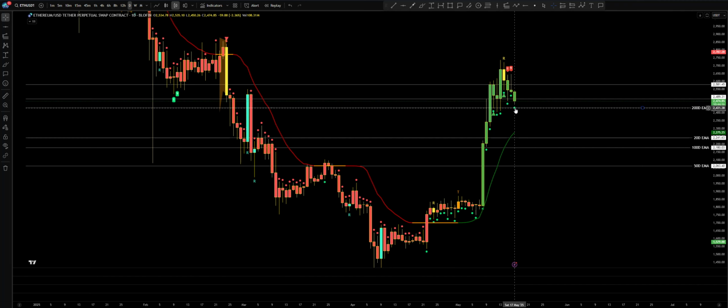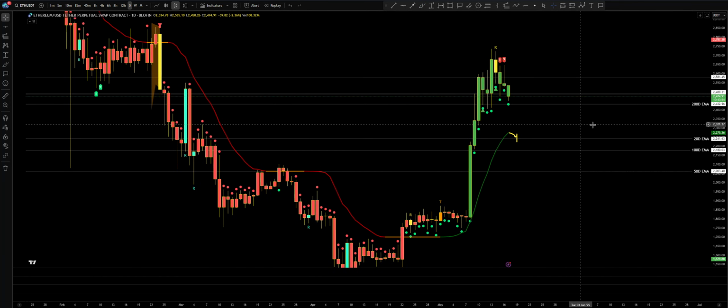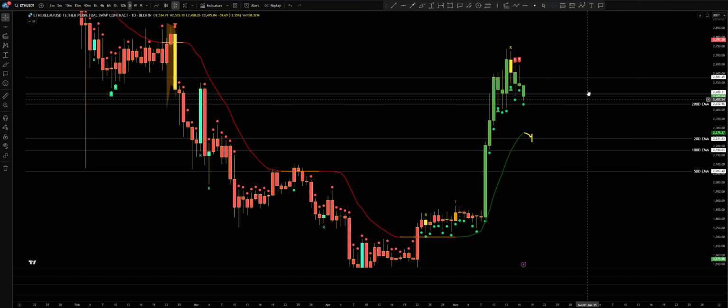If that doesn't hold, which is 2431, we should probably come back to the 20-day EMA, and there's a possibility the trend line starts to curl over. So that should probably match the 20-day EMA. Right, so that's on the daily. I don't think it's time to long.